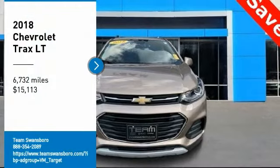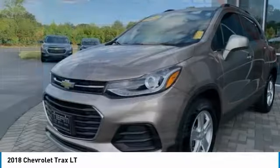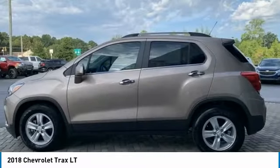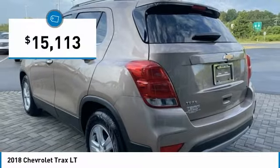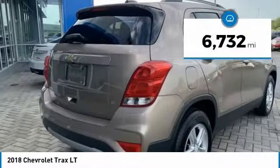Looking for the right vehicle? Check out the 2018 Chevrolet Trax. The Trax is tiny on the outside, but remarkably spacious within. It comes with clean and modern interiors and is priced below $20,000. This vehicle has less than 7,000 miles.